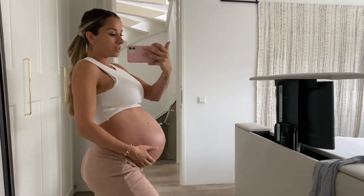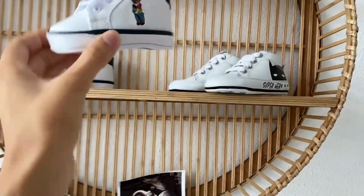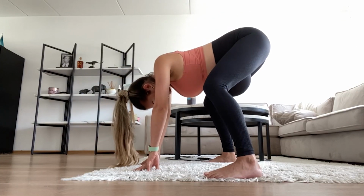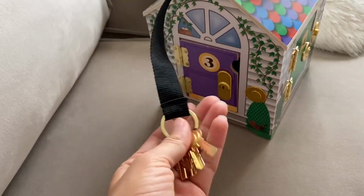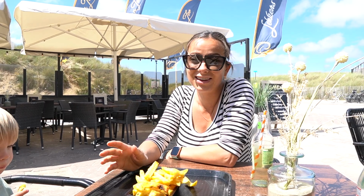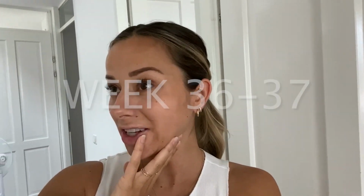This is 36 weeks. What I think will be his first fitting shoe. And it has four keys and it has four little doors. And it's actually hilarious. I'm finally gonna show you guys the full baby room. It's all done.